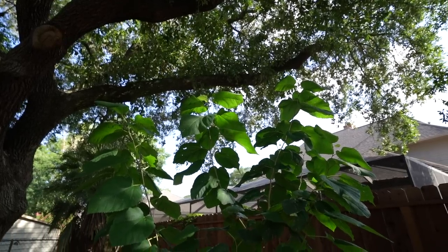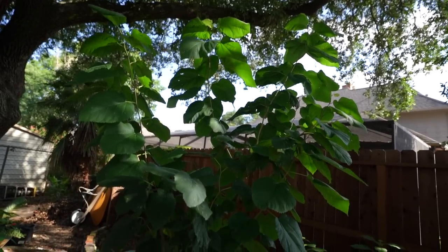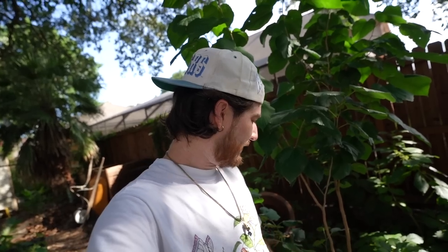I moved it last year, and this is how big it has gotten in a year and a half. Like, are you joking me, Father? This thing is so massive. It's probably at least 12 feet tall. I definitely am going to take some cuttings and try and make a few more of these guys, put them in direct sunlight and get some fruit.